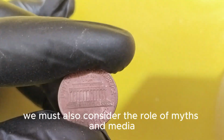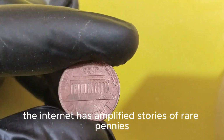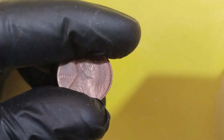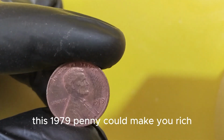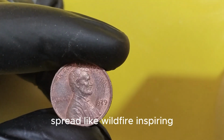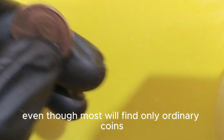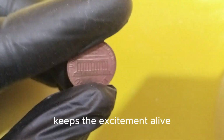The 1979 penny, being part of that legacy and carrying the allure of possible high value, benefits from this global demand. We must also consider the role of myths and media. The internet has amplified stories of rare pennies worth millions, making the 1979 penny almost a celebrity. Videos and articles with titles like, "Check your change. This 1979 penny could make you rich," spread like wildfire, inspiring people across the world to dig through their pockets. Even though most will find only ordinary coins, the possibility of striking it rich keeps the excitement alive.